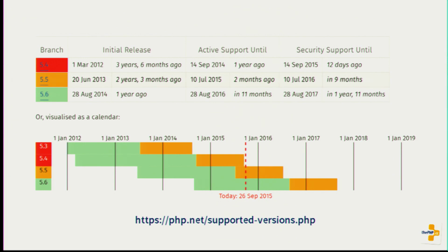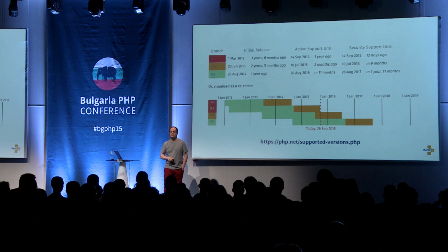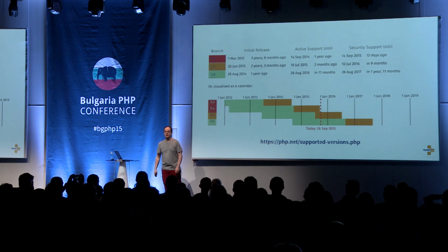So you can look at this calendar and see today, 26th of September 2015, the only actively supported version of PHP is PHP 5.6. Active support for 5.5 ended 2 months ago. And yes, this means active support for 5.6 will end in 11 months. By that time, only 7 will be actively supported. You have another year after that for security fixes, but it's really time to think about PHP 7 now.